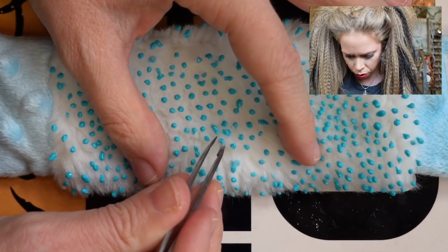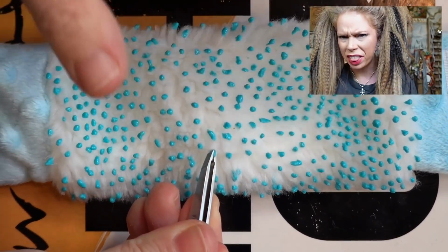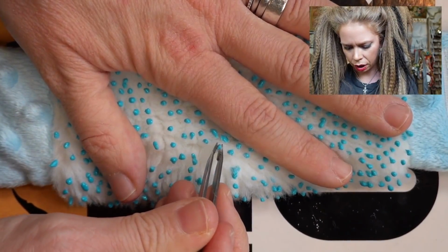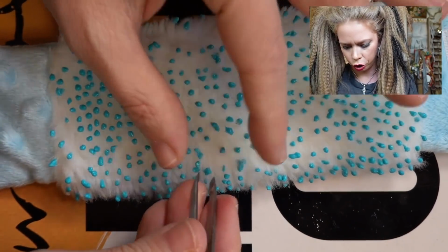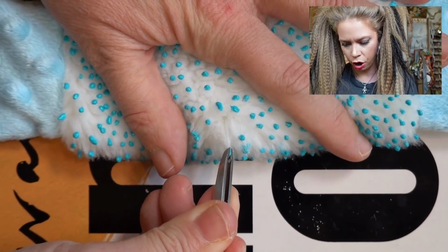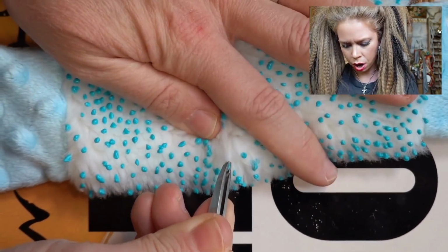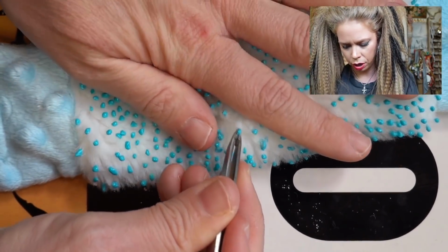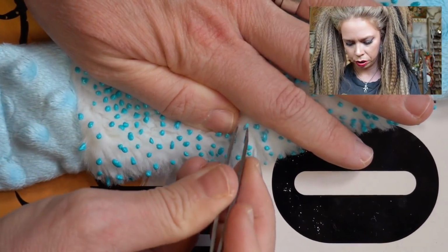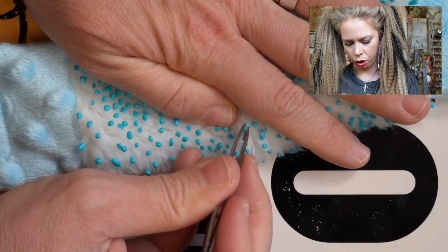Let's see what it feels like to do the extractions with some tweezers. So let's go ahead and grab this one. I thought that the tweezers were gonna make it easier. Not so much. Look at that. I had what I thought was a good grip. You guys, I feel like with the tweezers I'm gonna tear this whole bit of fabric. Look at that. Oh my gosh. I thought the tweezers were actually gonna make quick work of this thing.